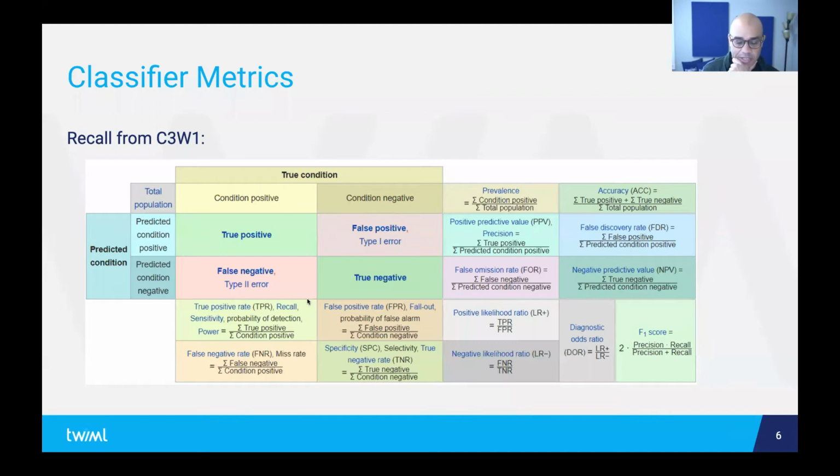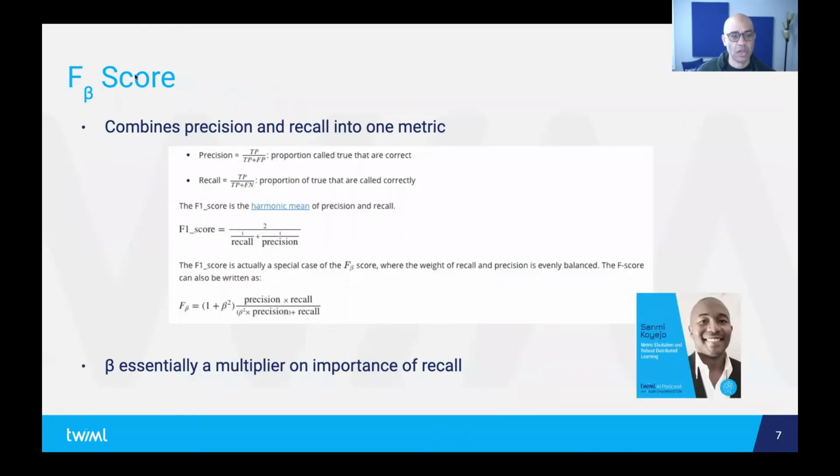All right, so next we talk about classifier metrics. This was a chart that we looked at in course 3, and we spent a lot of time in this particular module looking at F1 or F beta score in more detail. F beta score is the generalization of F1, the generalized metric from which F1 arises.